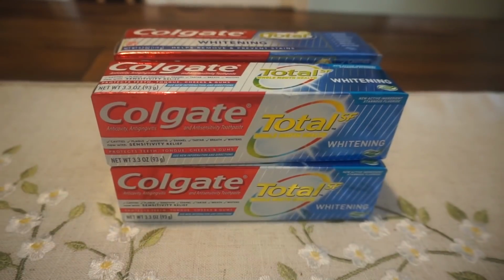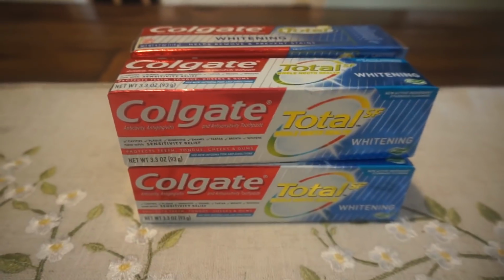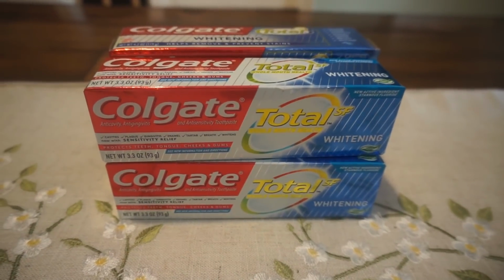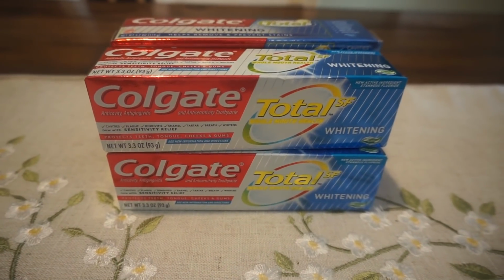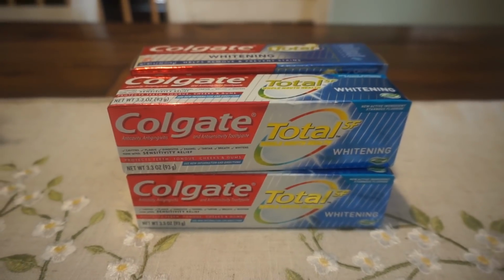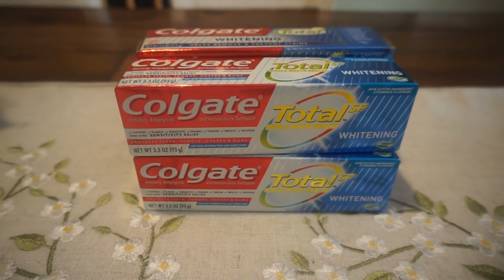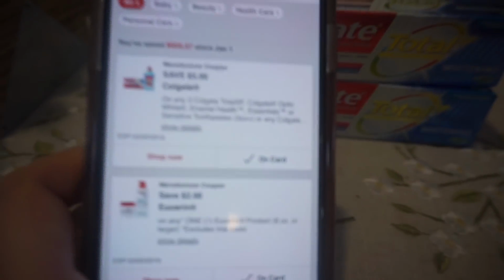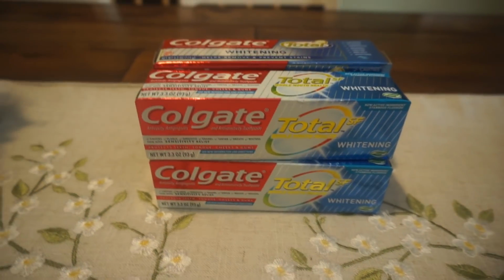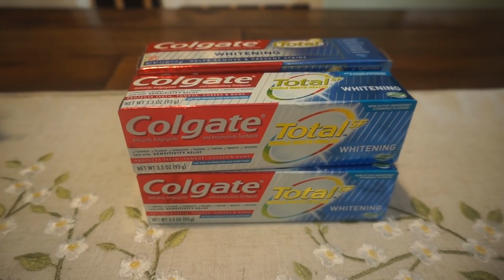All right, this first deal I had to share because it's an awesome Moneymaker deal on Colgate Total Toothpaste. So what you guys want to do is check your printable stash. You may still have one of those 5 off 3 printable coupons. Mine was expiring the 19th, so I used that. Or check your CVS app. You still may have the 5 off 3 digital coupon. That one is showing expiration on the 25th.